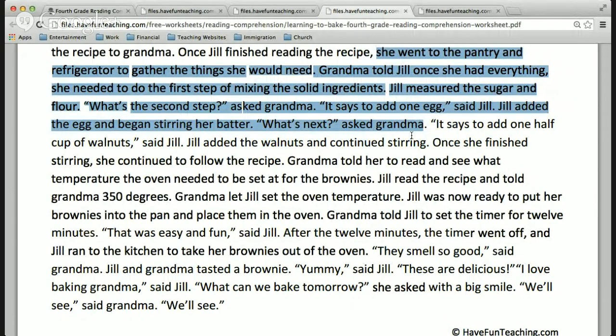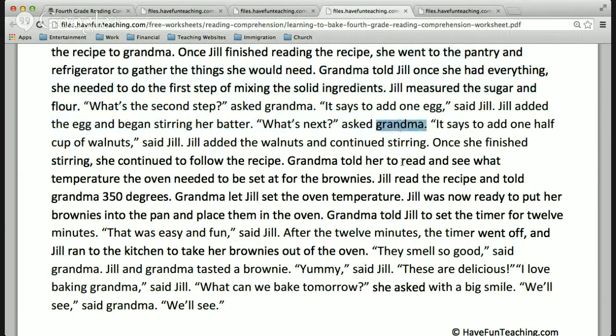She went to the pantry and the refrigerator to gather the things she would need. Grandma told Jill once she had everything, she needed to do the first step of mixing the solid ingredients.